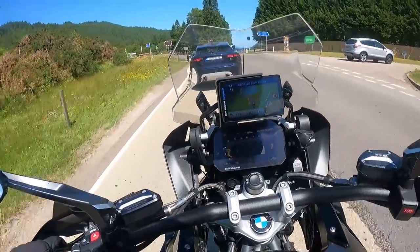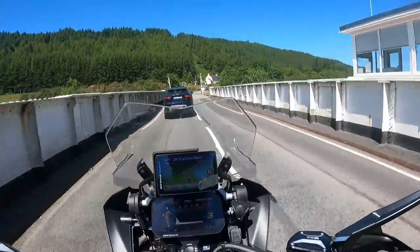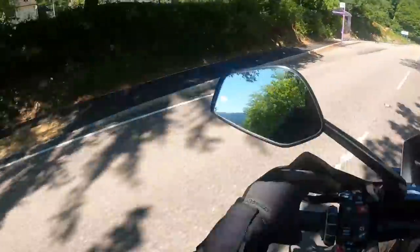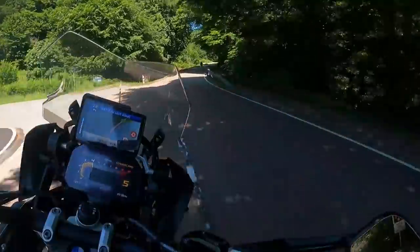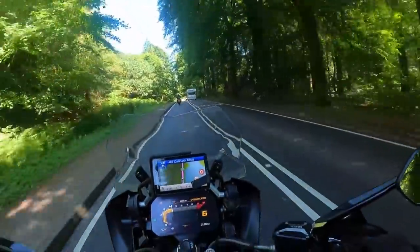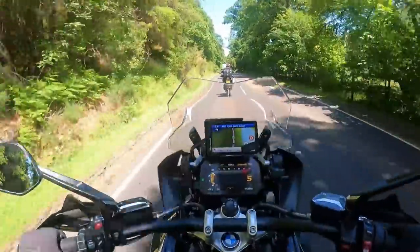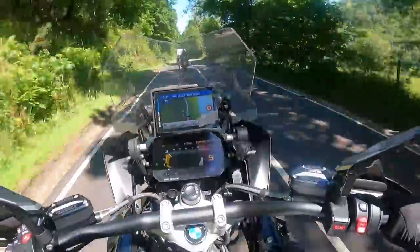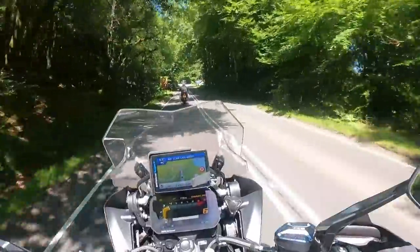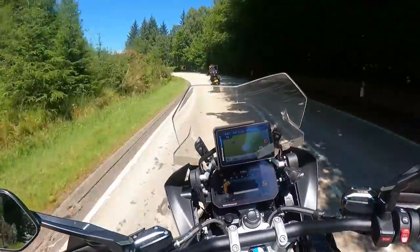Mike's got a GS, so Mike will go off road. Gotta love his philosophy. Has the perfect amount of power for the roads. Like these roads, it can absolutely tramp along.